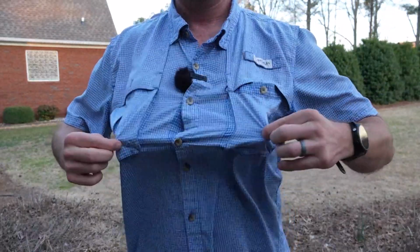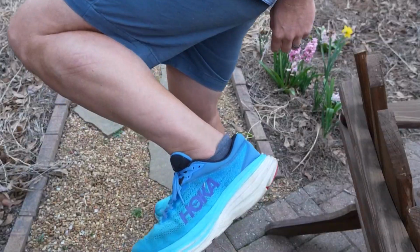And for my fashionistas that are watching the channel, no, this was not planned. Blue shirt, blue shorts, blue shoes, talking about blueberries. It just happened. I'm not that hip. Back to the main topic.